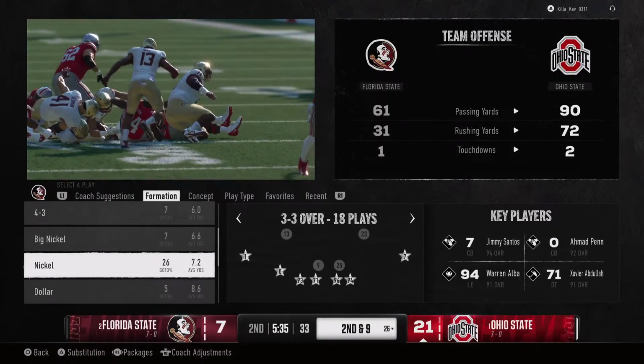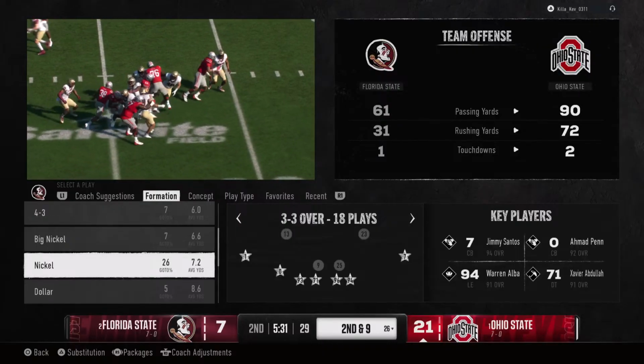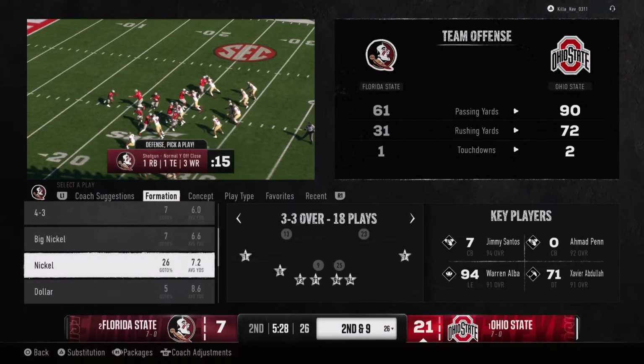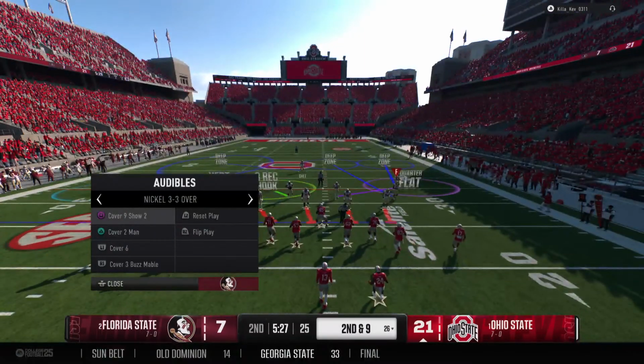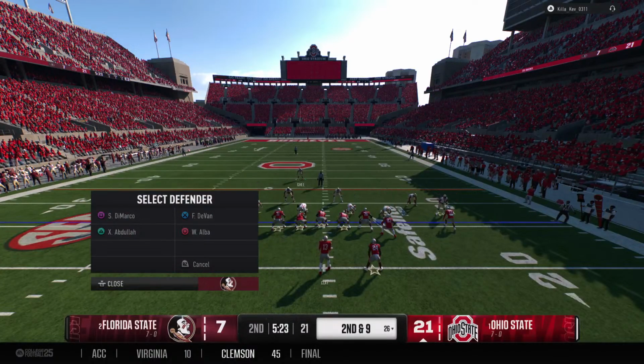You know, in an era that we live in right now, everybody wants to spread the field around, try to create space, try to create one-on-one matchups, and the defense has countered over the years by trying to play out wide. But here's a great example. The defense has the ability to play wide, but still be solid at the line of scrimmage and not give up big run plays.